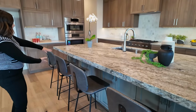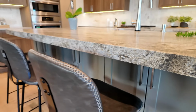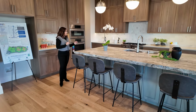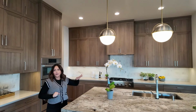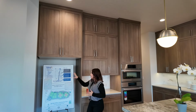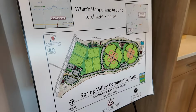And just like they should have, plenty of storage underneath this large island. The color of this island is such a pretty green, gray, a very neutral color, but a nice pop of color. And they went two-toned with the wood cabinetry. Behind us is where the refrigerator will be, but instead we've got a little guide about some of the things happening in the community. We usually save that for last, but since we're here, we'll just show you.